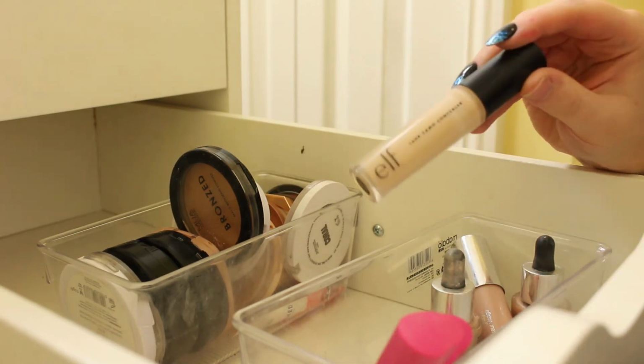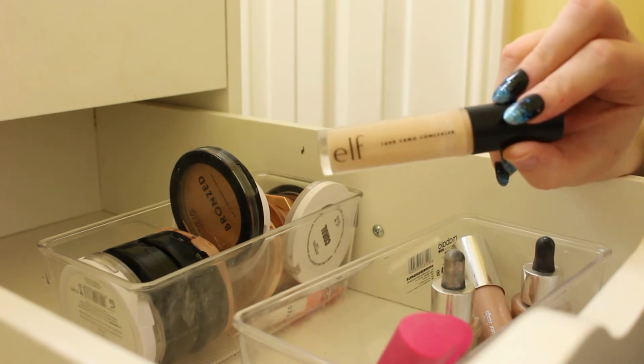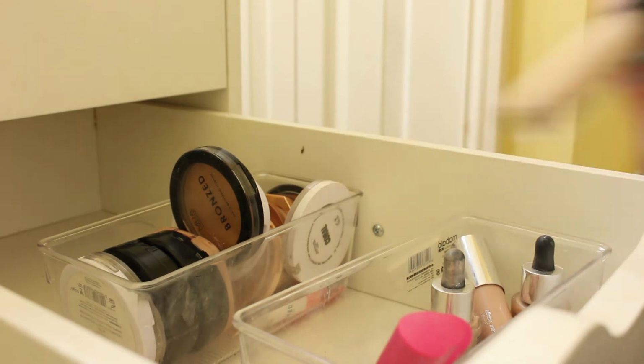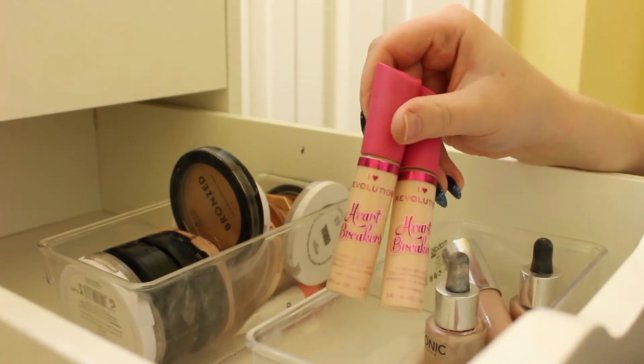I have the e.l.f. Camo Concealer. This is the shade Medium Sand. Again, I use this for spot concealing, although I haven't used it as much as the Revolution ones, so I need a little bit more playing around with this. I have 2 I Heart Revolution Heartbreakers concealers. I have the shade Oat and the shade Buttermilk. Really, really like these.